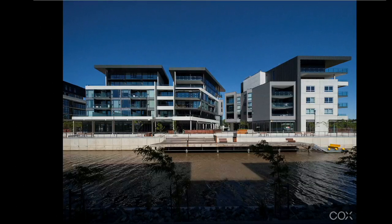We're a commercial practice, so we appreciate that ultimately if the building doesn't stack up, it's not going to get built. And it's really hard to get buildings to stack up. It's really hard to get the numbers to work, to be able to get enough yield, to be able to get an appropriate architectural outcome. That's where the crux of our skill is.